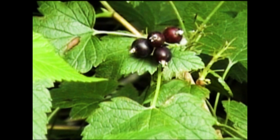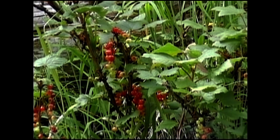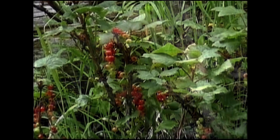The red currants and black currants are edible, and the skunk currants are not, as you might guess from the name. The skunk currants used to give us a scare. There's a place up here on the river not far above here where every time we passed we smelled a really terrible smell, and we thought it was a bear somewhere in the vicinity. But we finally got to looking around and found that a bush of skunk currants was growing there, and that was the source of the stink.